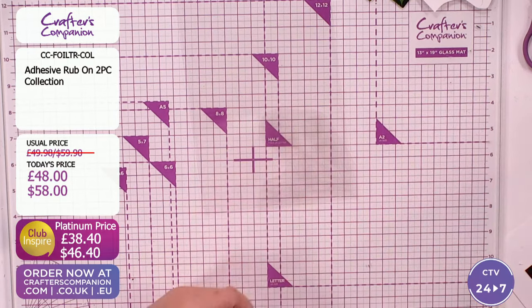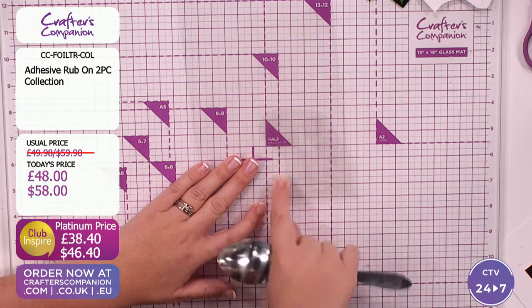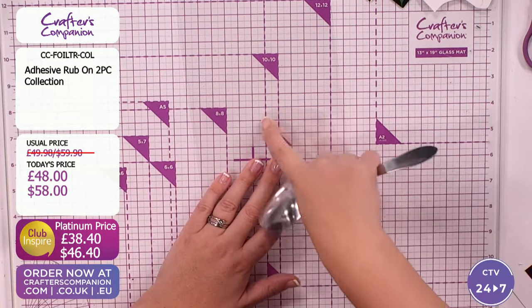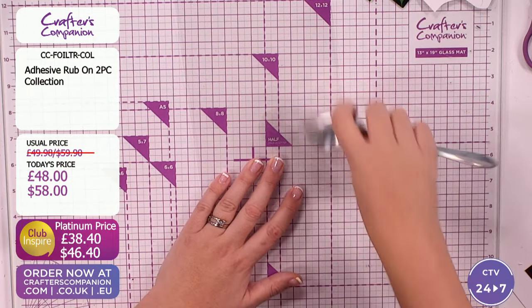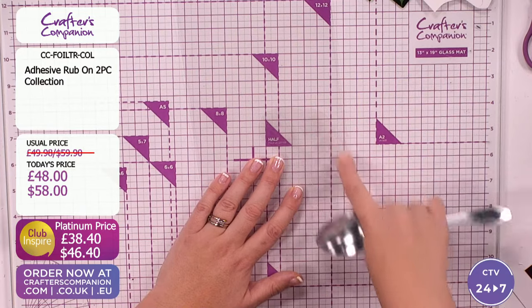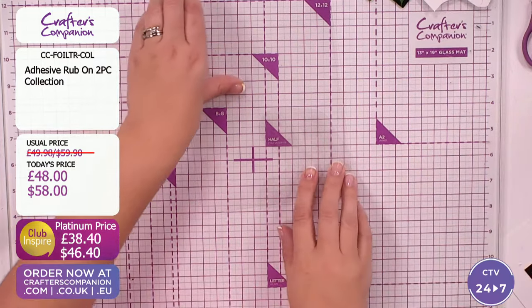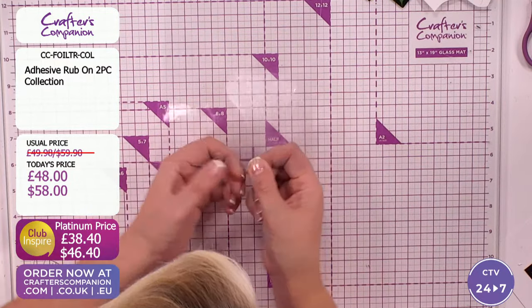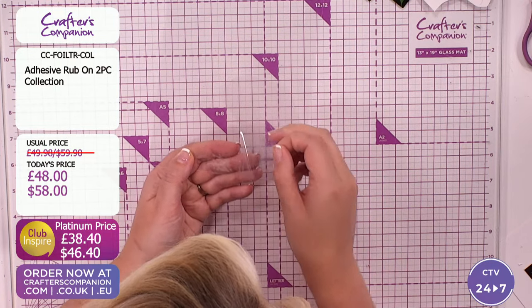Now, use your bone folder, or if you can't find your bone folder, as I couldn't, you can just use your finger, or the back of a spoon. I'm using my nail here just to rub onto there. I just want you to see, you can literally rub over with anything, right? Now, once you get to this stage, it's going to be almost impossible for you to see on the acetate, right?